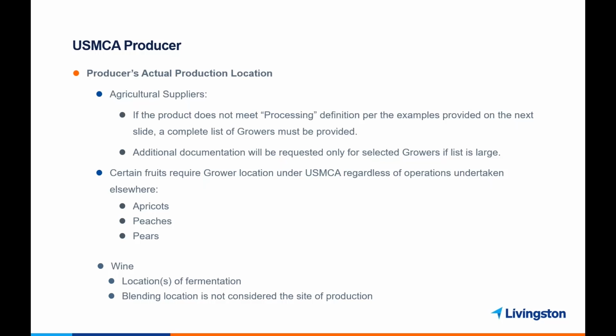Some of the decisions that we have seen for agricultural: if the product does not meet processing definitions, then we would need a complete list of growers. We may ask for additional documents from your growers, or if there are 100 growers, and we see this a lot in co-ops, we'll probably ask for specific documentation, maybe from one or two.